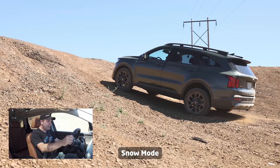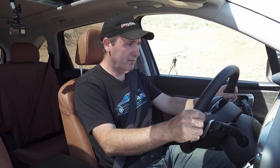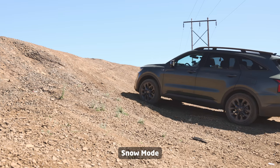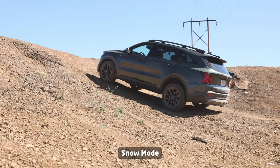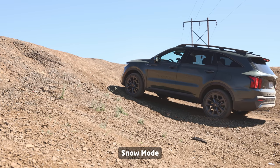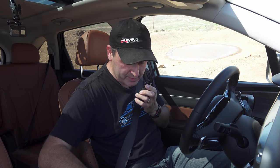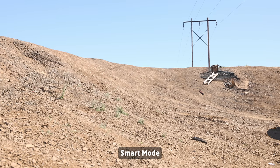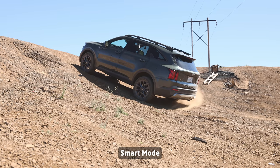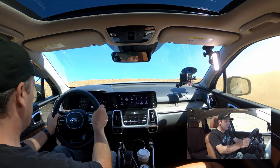Wow, it really kills the throttle. But I can't even get momentum to get up the hill. Let's try that again. I'm gonna switch it to smart mode and see if that improves the situation. And I don't wanna launch it because I'm afraid about the breakover. I don't know if this is gonna just like, whoa, we're going backwards.